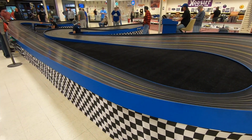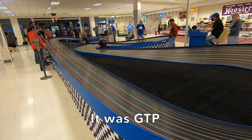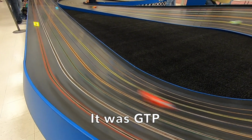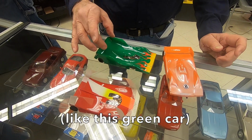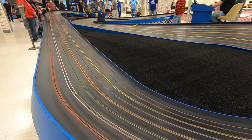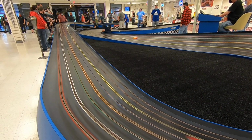Our neighbor Dave, his daughter Nikki, is racing in, I think it was called the GTP class. I think so. Is that right? And there was like 18 cars for this particular event. Is that right? GTP? It's either GTP or LMP. I don't know. We're still kind of sort of new. Forgive us. But anyway, she qualified for the B main and ended up getting second place in the B main.